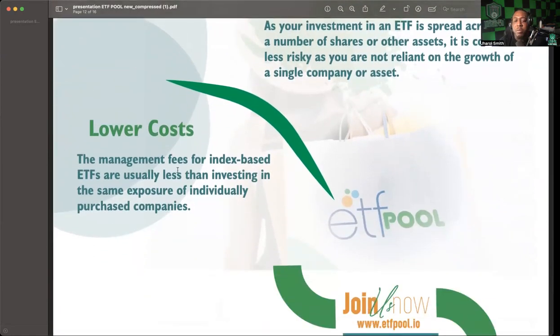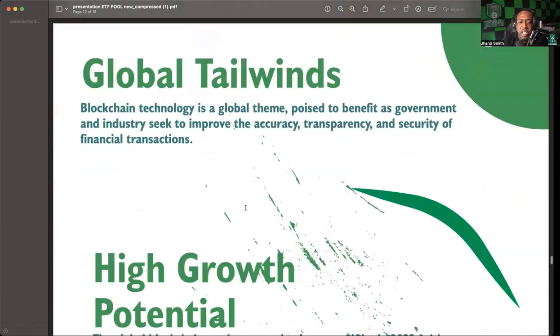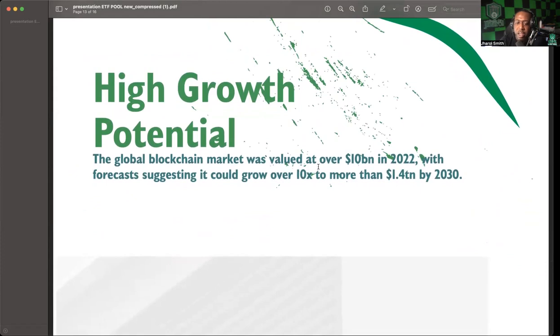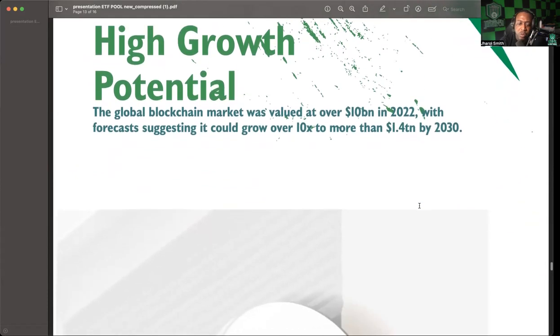Lower costs. The management fees for index-based ETFs are usually less than investing the same exposure of individually purchased companies. Global tailwinds. Blockchain technology is a global theme poised to benefit as government and industry seek to improve the accuracy, transparency, and security of financial transactions and high growth potential. The global blockchain market was valued over $10 billion in 2022, with the forecast suggesting that it could grow over 10 times to more than 1.4 trillion by 2030, ladies and gentlemen.